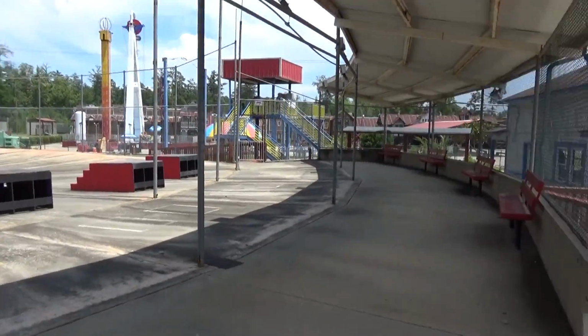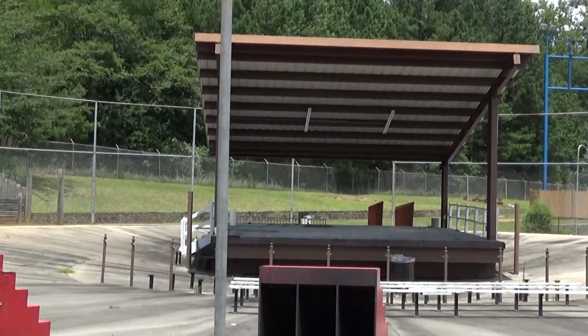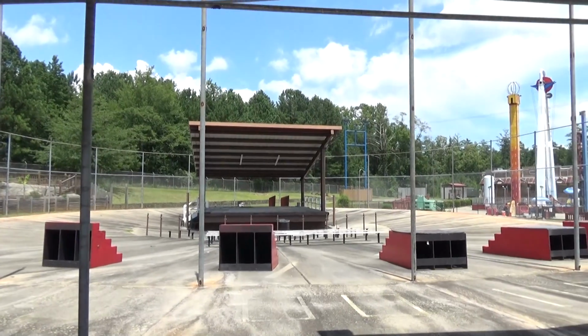So guys, this is pretty weird. I'm guessing this looks like it probably used to be batting cages and is now used for a stage. It's definitely kind of odd.